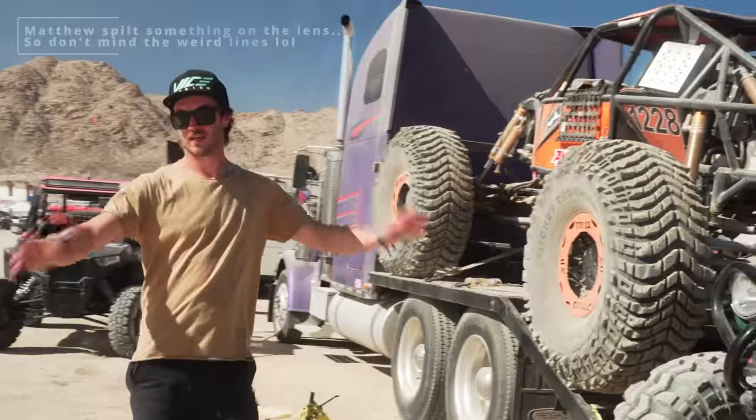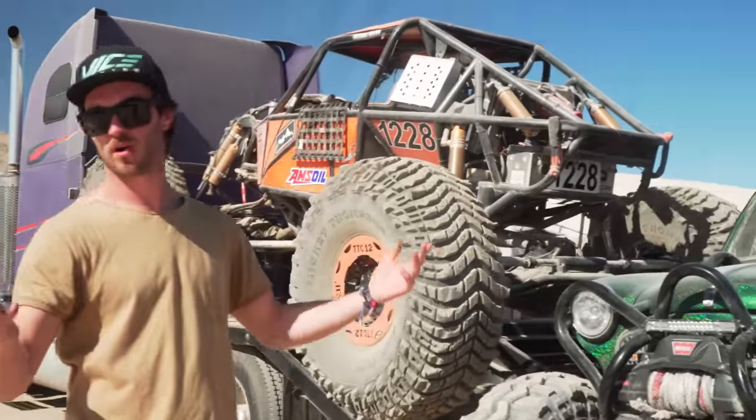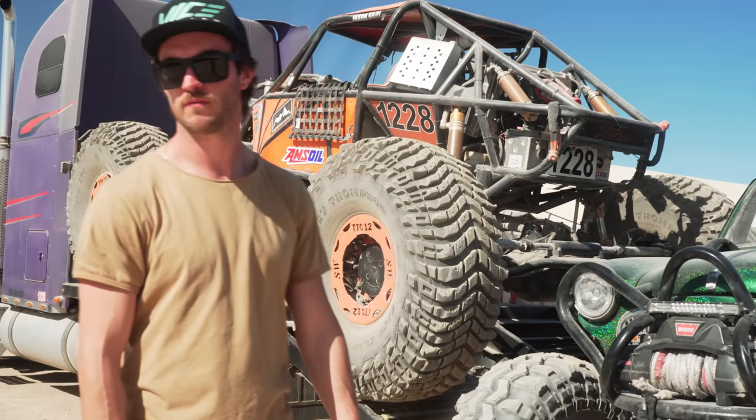10 axles, King shocks, coilovers on all four corners. It's kind of par for the course. And 54-inch Mickey Thompsons don't even stand out that much.